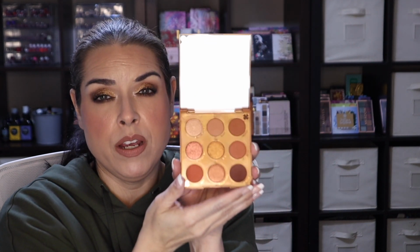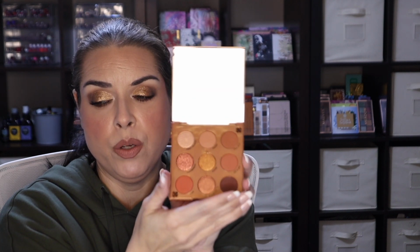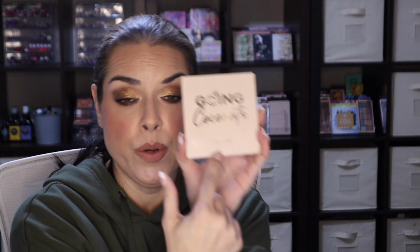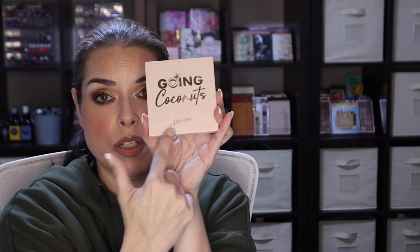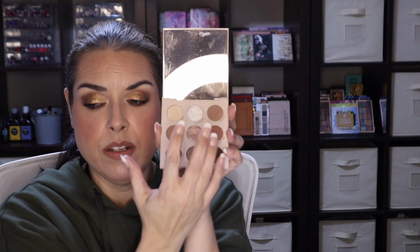This one is Lucky Penny. And this one looks really good on my green eyes. Not that I wear coppers and reds all that much, but when I do, it really does make my eyes pop, so I am going to hold on to this one. This one right here, Going Coconuts, this is one of my all-time favorite ColourPop palettes. I think it's the cool tones, plus it has the Super Shocks in there as well. Absolutely stunning palette. Yeah, staying with me.